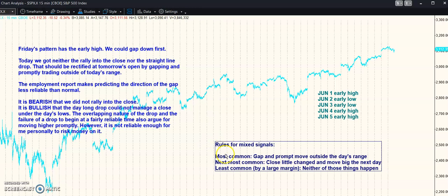We have mixed signals. We got neither the rally into the close nor the straight line drop. That should be rectified at tomorrow's open by having one or the other. It's very difficult to predict the direction. I am always flat going into the employment report. We'll just say it's negative, we didn't rally into the close. It's positive the day-long drop couldn't manage a close under the day's lows. The drop was overlapping. It didn't drop at the right times for the straight line drop.